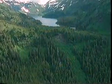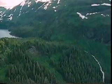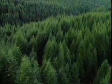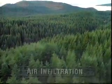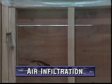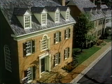And there's another important reason to conserve energy. It's good for the environment. When you use less energy, there is less need to burn fossil fuels that cause pollution and other problems, like global warming. Air infiltration is caused by leaks around windows and doors, but also by the spaces, joints, and cracks hidden inside the structure. And hidden is the problem. Once the house is finished, gaps become invisible, but they exist.